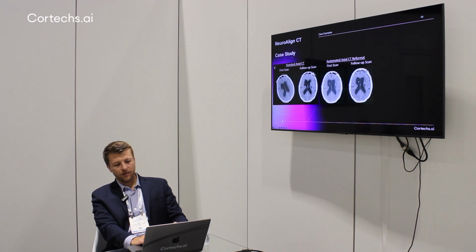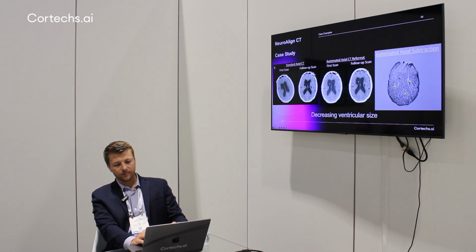Here's another example, here, the standard. The reformats, again, same question: are the ventricles increased, decreased, unchanged? Again, you might have to take some time to measure it. But with the subtraction image, you can quickly see there's a band of white around it, meaning that the ventricles have decreased compared to the prior study.